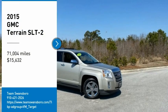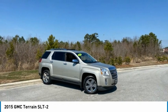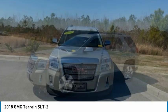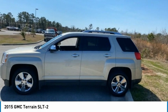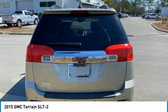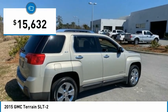Stop by and take a look at the 2015 Terrain. The GMC Terrain combines the benefits of a crossover with the style and functionality of an SUV. Terrain offers uncompromised capability, a balanced stance, and a commanding view of the road, letting occupants enjoy a confident driving experience. And an EPA estimated 32 highway MPG is not bad either, and is priced below $20,000.